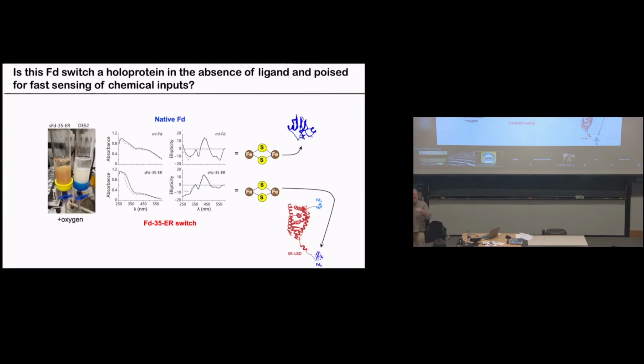Cells are making this thing and it gets degraded or it's not functional. And when a ligand is around, then it puts the cofactor on. That could be a very slow process. But if you want a fast switch, you want a biomolecule that's poised to go as soon as diffusion-limited binding occurs in a conformational change. So what we really wanted is to see, does this thing already have the cofactor before it switches to the on state? And so what I show here is kind of the absorbance.